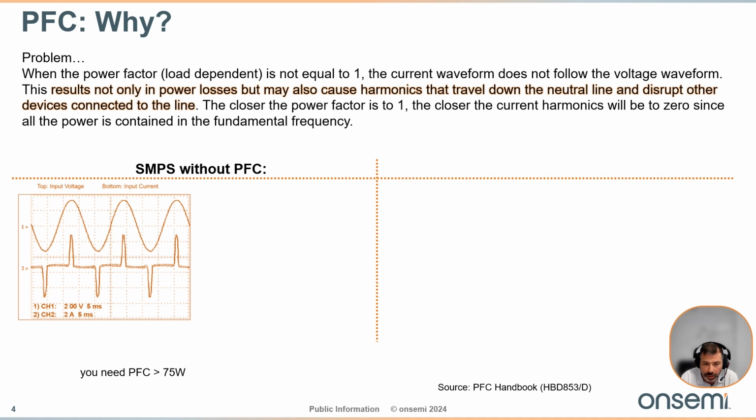The power factor of an AC power system is defined as the ratio of the real power absorbed by the load to the apparent power flowing into the circuit. A power factor of less than 1 indicates the voltage and the current at the input are not in phase. This means reducing the average product of the two. So the current waveform here does not follow the voltage waveform. Here, voltage and current are more or less in phase. So great, this means that we have a good power factor.